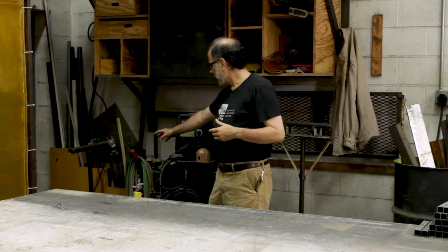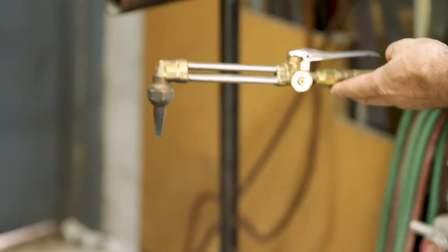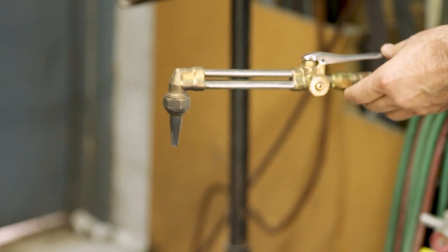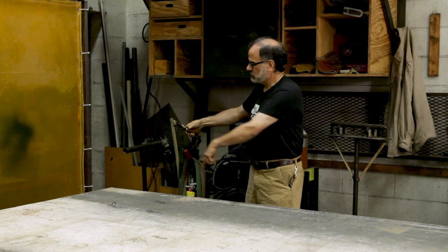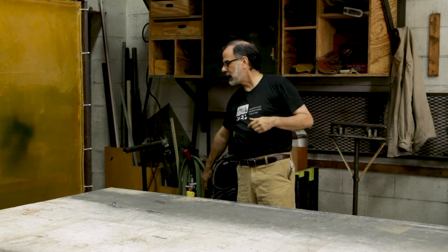We also have an oxyacetylene torch. This is for cutting metal, and that's what the torch looks like. This trigger lets the gas in, and the torch flame will come out that end. So this is for cutting. We don't use that a whole lot.